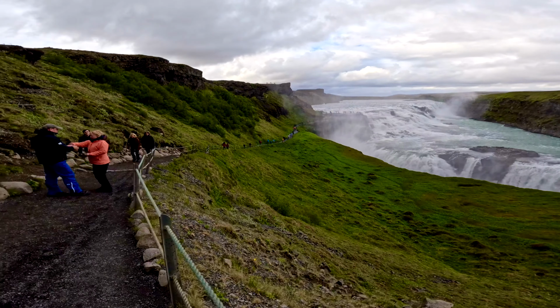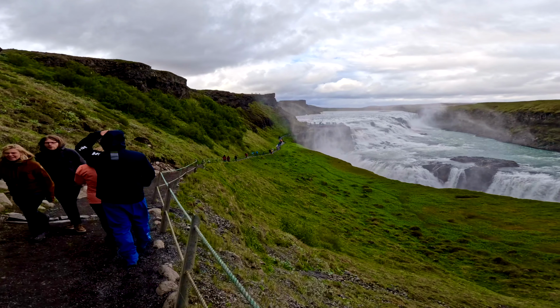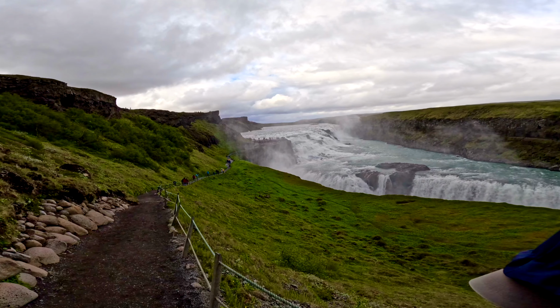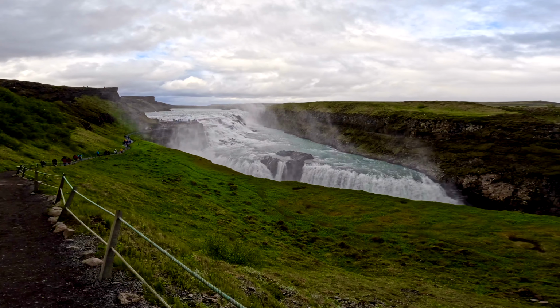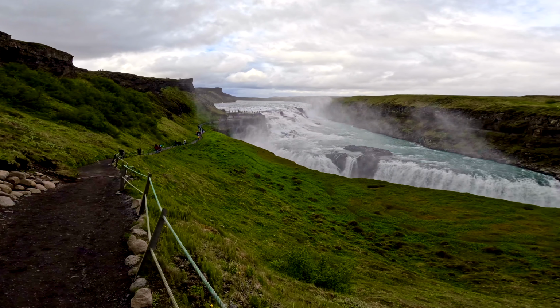Today, we're exploring one of Iceland's most breathtaking natural wonders, Gullfoss Waterfall, also known as the Golden Falls. This iconic spot is part of the famous Golden Circle route, and trust me, it's a must-see when you're in Iceland. So, let's dive in and check out what makes Gullfoss so special.